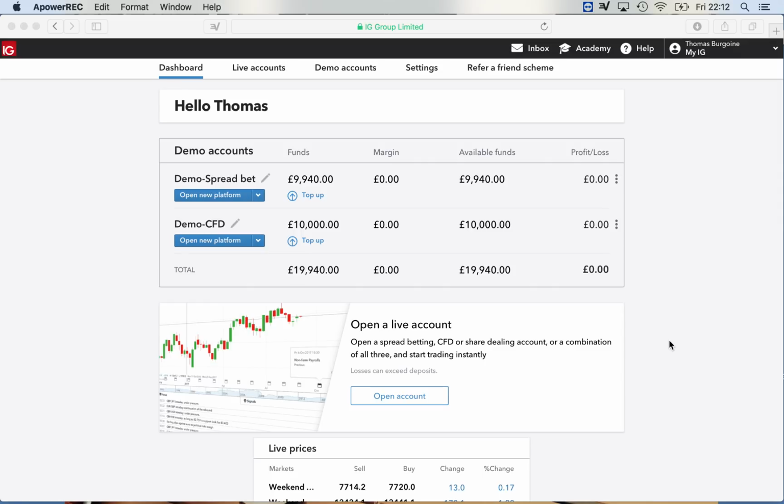So what I've been looking at is ways of trying to be proactive in seeing the market move. And I think I've hit the nail on the head. I've been consistently profitable for a long while now.